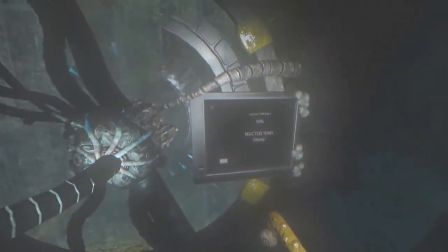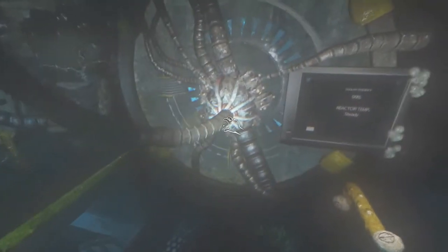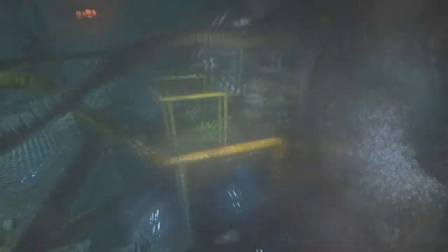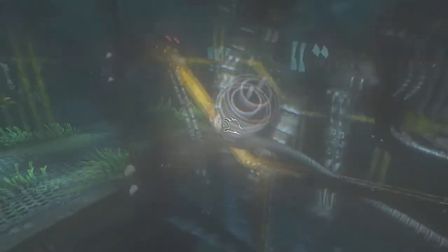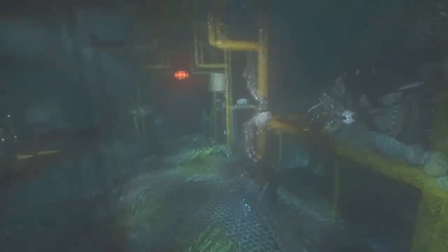Anyways, in order to be able to power up the shuttle and to release it from the lockdown, we're going to have to disconnect these. You guys know the drill. It's pretty much what we do anytime we see these, is we disconnect them. And I think we only need to disconnect 3 out of the 4.